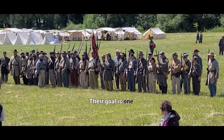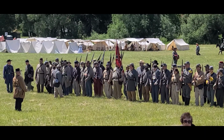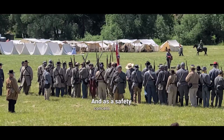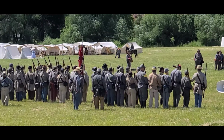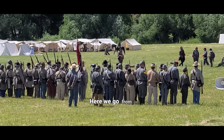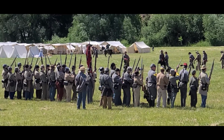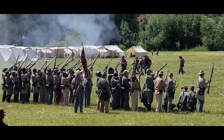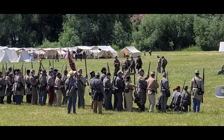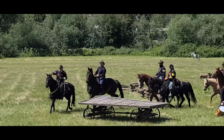They're going to fire it fully. Their goal is one loud boom. Let's see how well they do. And as a safety concern, they're going to be facing away to not direct that blast directly at you. And again, one loud boom. Here we go for that rolling. Well done. Give them a round of applause, ladies and gentlemen.